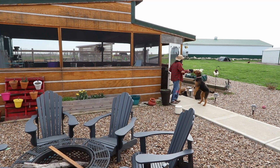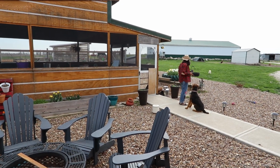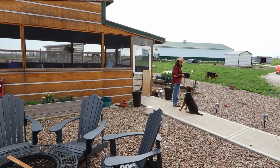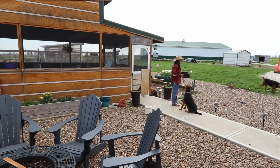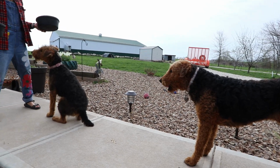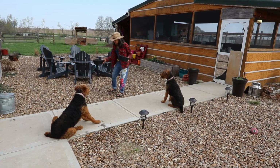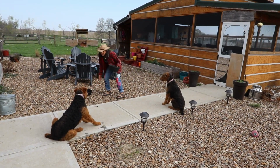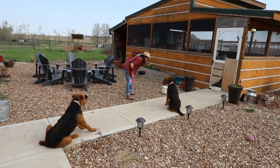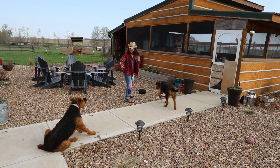Eat. Maggie, time to eat. Time to eat. Come on. Come on, Maggie, time to eat. She's busy enjoying her bone, huh, Molly? Come on over. Sit. Sit. Sit. Okay. Okay.